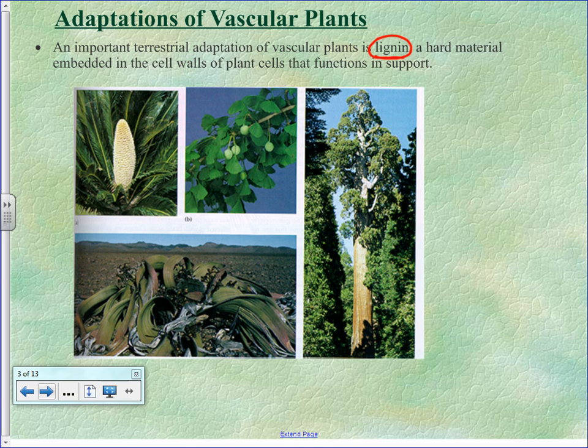Okay, these plants, for example, over here, they don't make a lot of lignin. They're supported pretty much by the cell walls and the water vacuoles within them, which is why they fall over so easily. Whereas this one, okay, this dragon palm over here, it's quite a bit tougher.